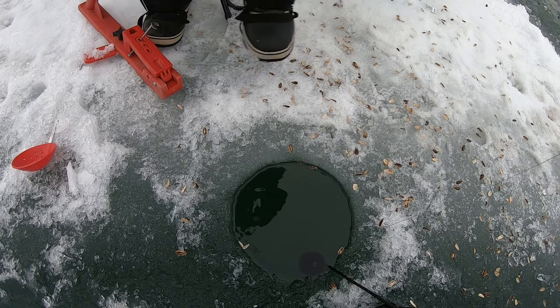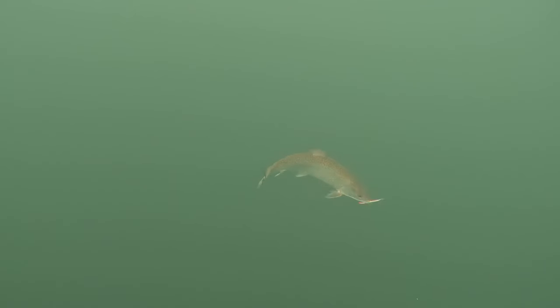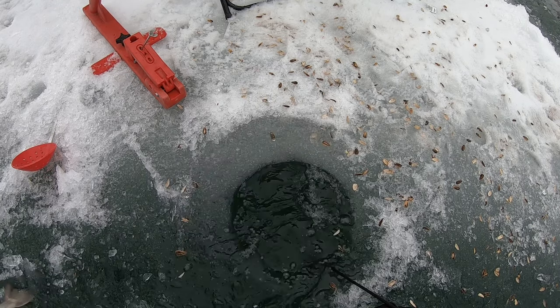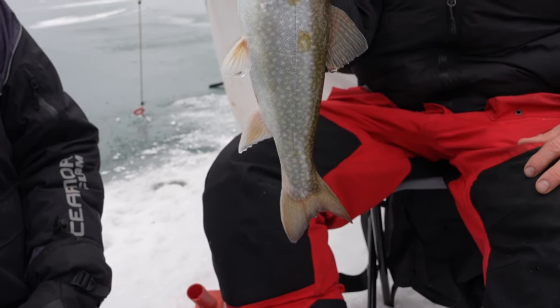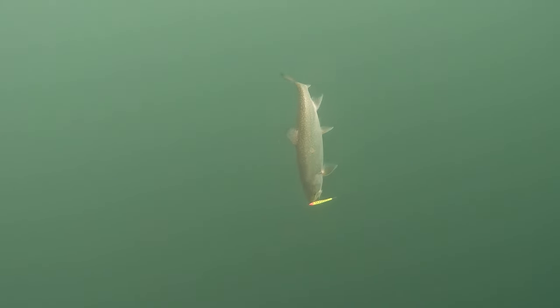Hooked up! Nice job, Mikey. Where'd he come from? Splake. Down on the bottom or up high? He's probably about 20 feet off the bottom. Dropped down just about 10 feet. And you were way up here for the cold. Yeah, I was about 15 feet under the ice, and man, he came shooting up, was not shy.